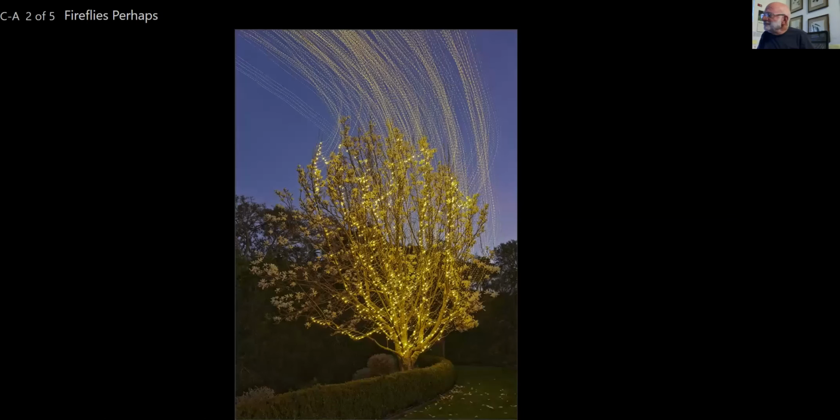Fireflies, perhaps. Yeah, this is a delightfully minimalistic approach to the creative category, which I like very much. As a contrast to doing a lot of compositing and coming up with very complicated things, which can also produce extremely good images. But sometimes simplicity just works the best.